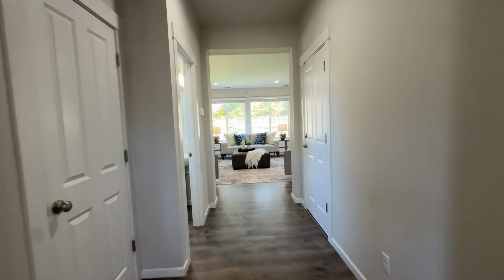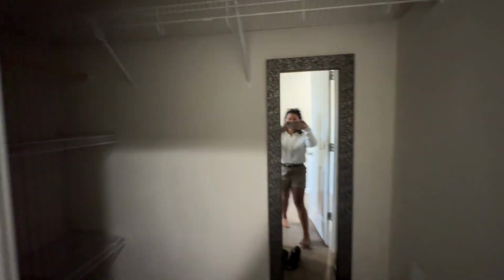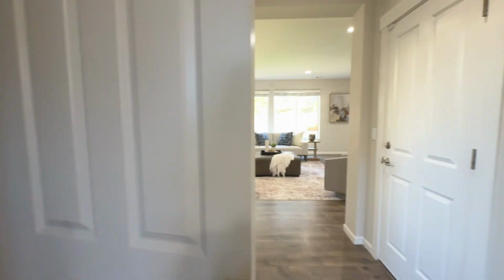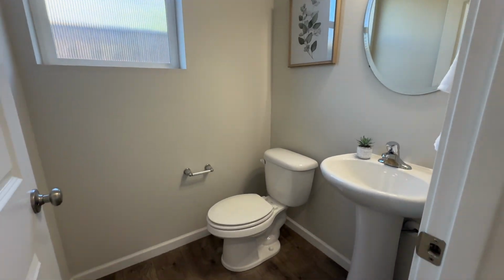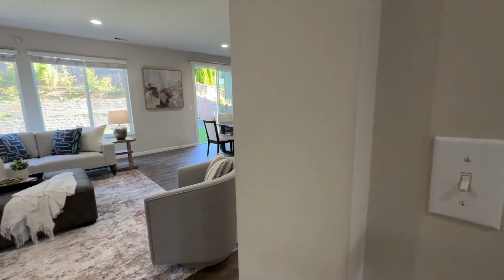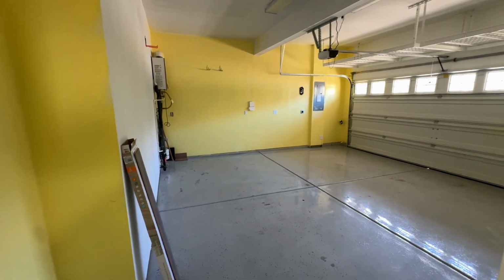So as you go down the hallway, right here, you'll find storage space, access to the crawl space, some of my stuff. I love that they put shelves in here. And then we have a powder room. And to your right, we have the garage, which has been fully finished with paint and epoxy, great for entertaining or hobbies.